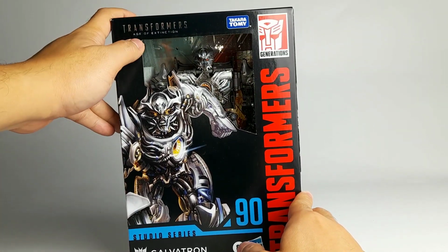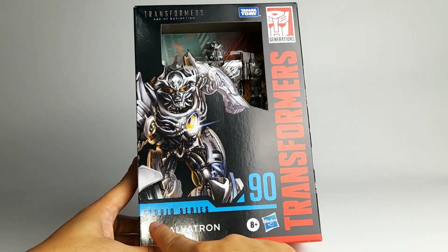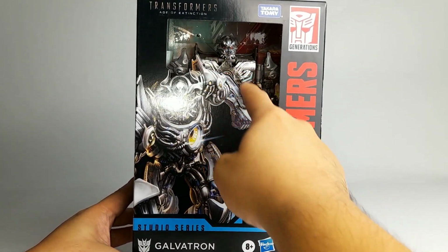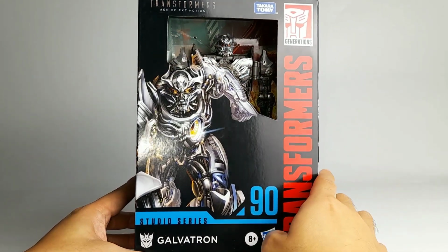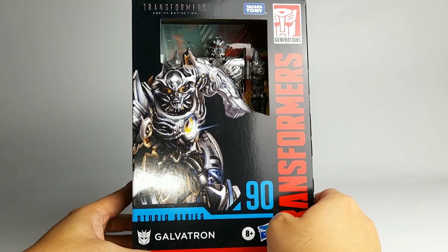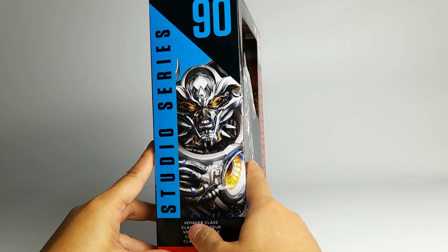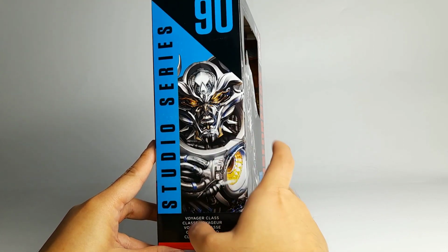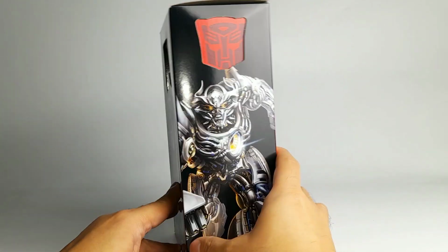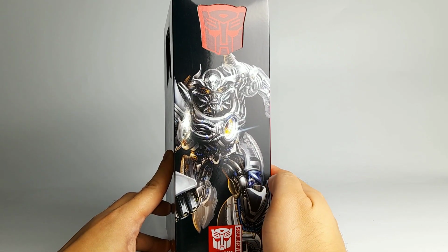Transformers Age of Extinction movie logo at the top. This is Studio Series number 90, Decepticon Galvatron. As usual, we have an open window at the front of the box without any plastic shield. CGI artwork of our Galvatron. The artwork here looks good. This is Voyager class, and we have a more zoomed-in artwork of our Galvatron. On the other side, Autobot logo at the top, and also the same artwork of our Galvatron here.